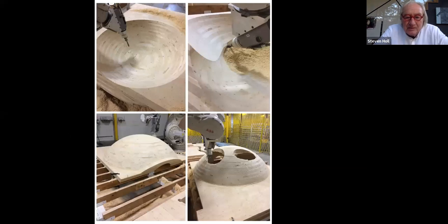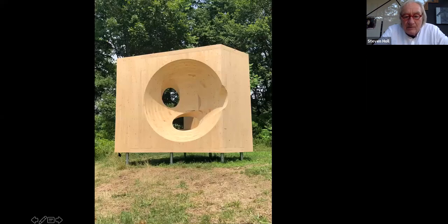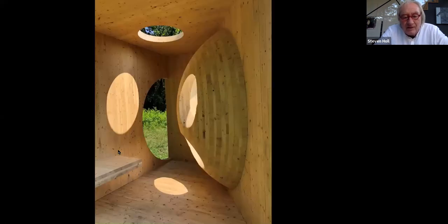We just sent our files to the robot. Next. And you can see it's working away, it works at night. Everybody goes home. But you have this detail, this feeling of material and detail. There we are lowering it on screw piles into the landscape at Art Omai. And the experiment was a big success because it has this tactile quality. That's just the raw material, nothing else.